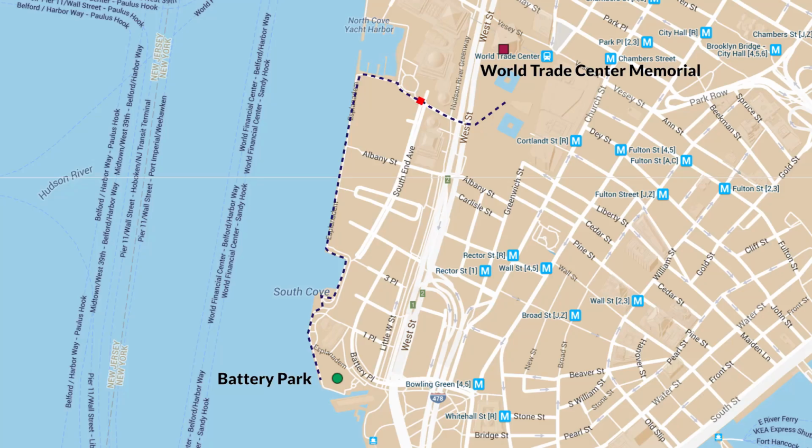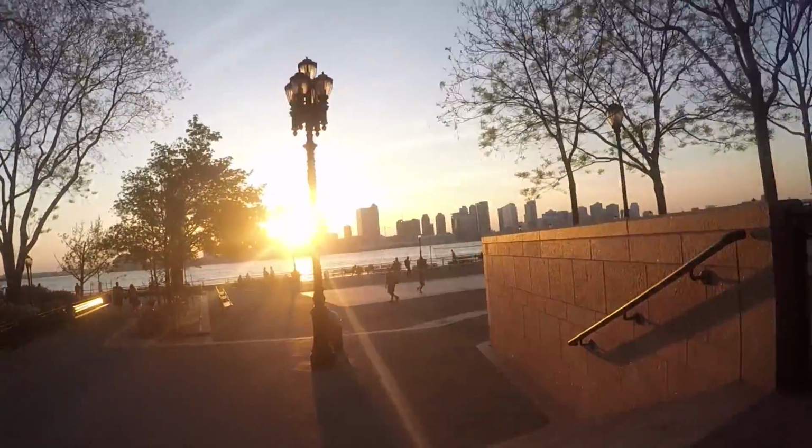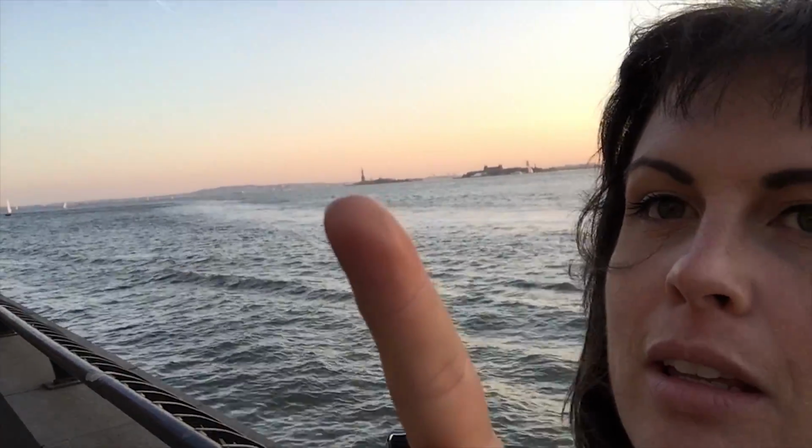Again, I know directions. You're gonna end up in Battery Park, and you're gonna walk along the river and set up shop somewhere where you can look at the Statue of Liberty and see the sunset. And there she is, Statue of Liberty. But hey, guess what? Watch the sunset, and that's your $20 afternoon.